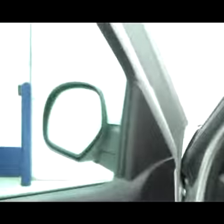Let's pop the hood. It does have those very nice integrated blinkers in the mirrors. And as we go under that hood, a very nice clean Vortec V8 motor in great shape.